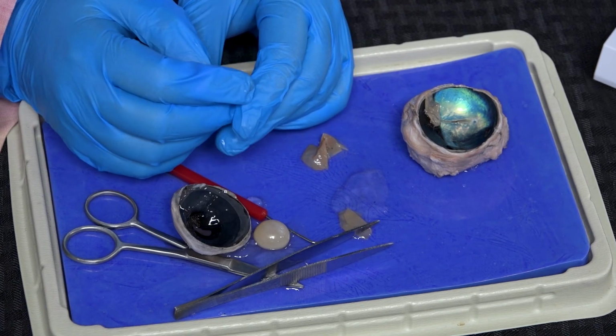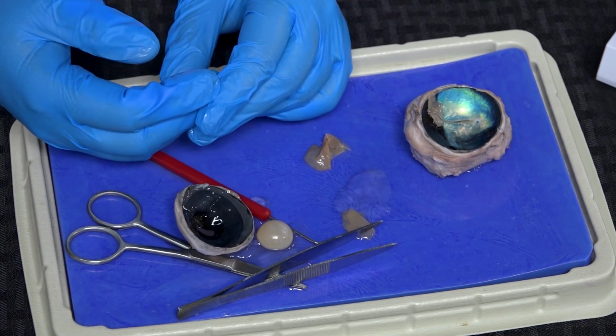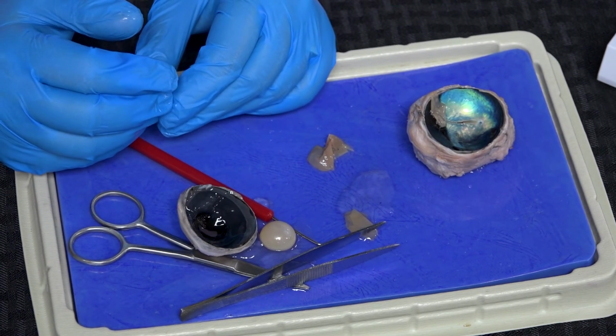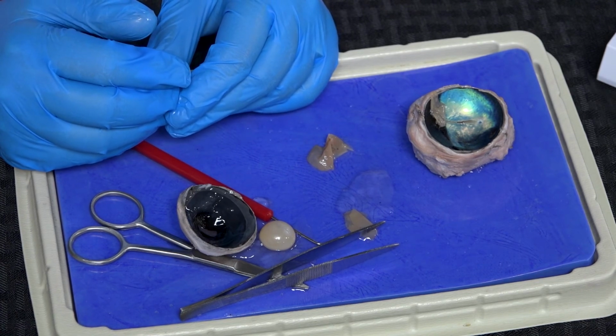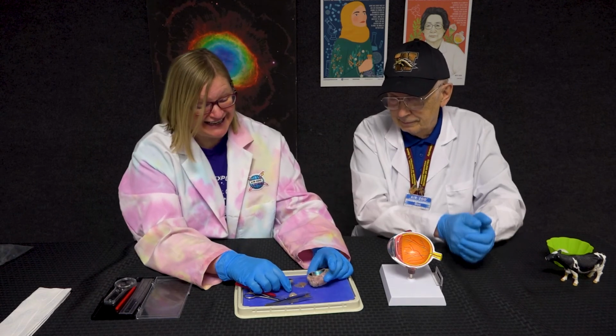Cool. So that's a little bit more about how your eyeball works and a little bit about eyeball structure. And hopefully you weren't too grossed out by it, but I always find that the science makes up for the slight ew factor of it. All right, so there you have the eye.